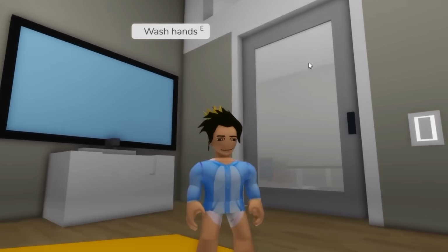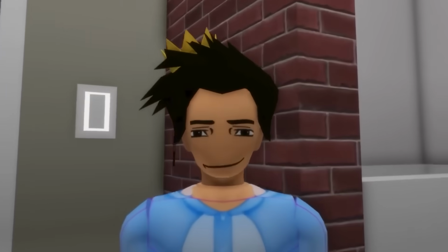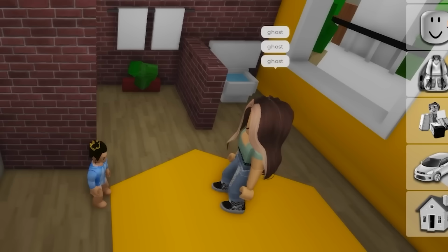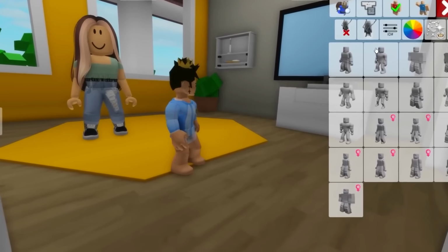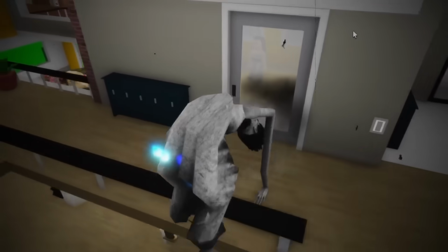But now it has finally become time for trolling. Mommy, could you say goes 3 times? Why would I do that? Just say it already. Looks like she's doing it. That should be the 3rd time. Let's do this. All I need to do is change into my Roblox avatar, and now I've turned into the ghost she's been calling. Get back here, Mommy.